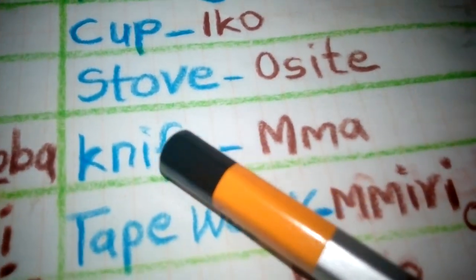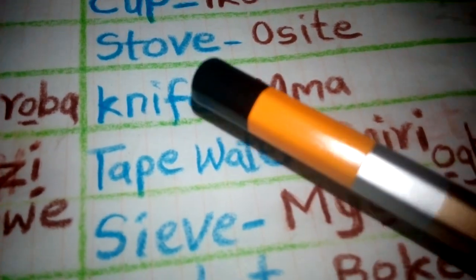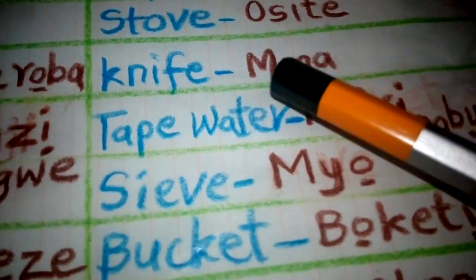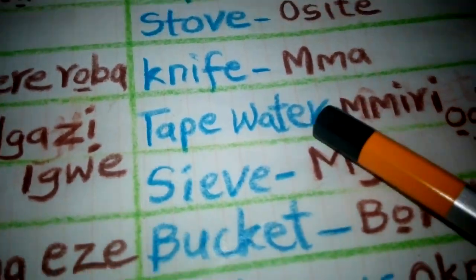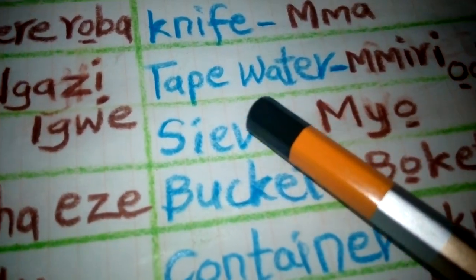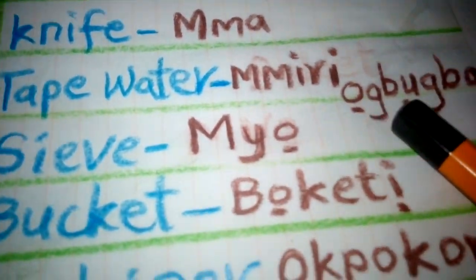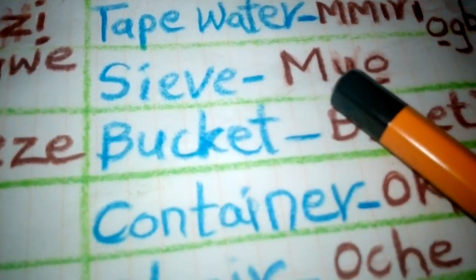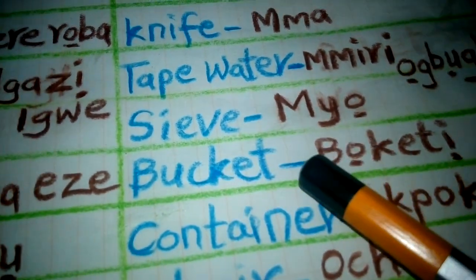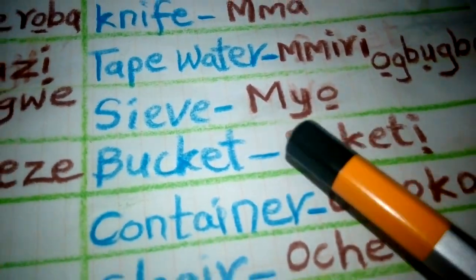Cup, iko. Stove, osite. We have different types of osite. Knife, mma. Tap water, mmiri obugba. Sieve, nyo. You use it to sieve something. Nyo.